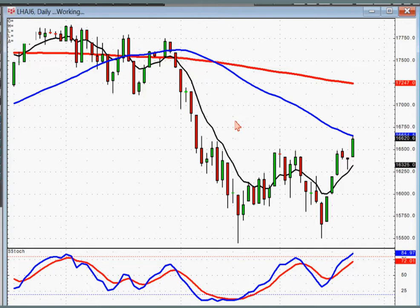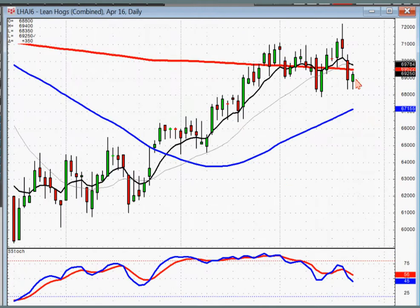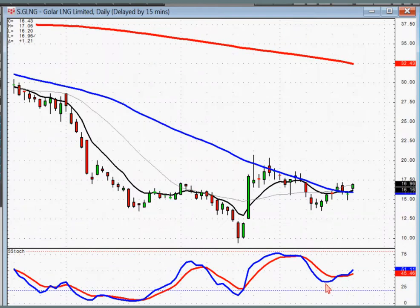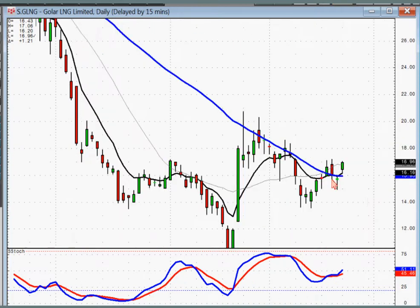We will still be looking at lean hogs. If it comes back down through today's low after that spinning top gap down with stochastics heading down, still anticipating that we're heading back down to the 50-day moving average. Your morning star signal works the best when it's in an oversold area. However, it still has the same ramifications even if you aren't in an oversold area, but you can see where it's occurring, like right on a major support level.